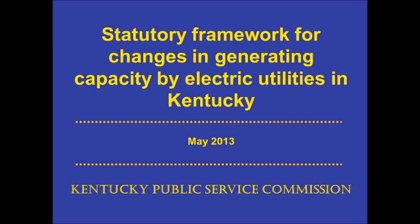This presentation describes the legal framework under which electric utilities in Kentucky are required to maintain adequate generating capacity and plan to meet future needs for power. It also describes the process those utilities must go through before the Kentucky Public Service Commission in order to construct or acquire new sources of electric power.